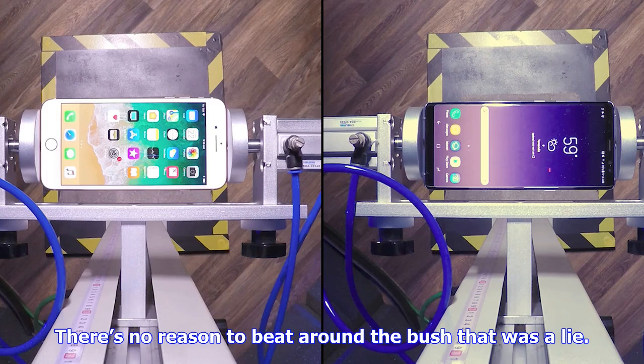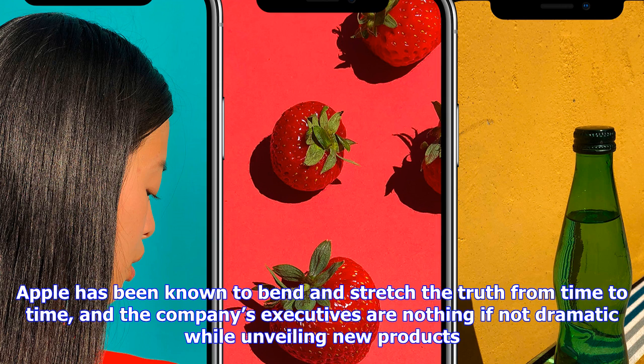Apple has been known to bend and stretch the truth from time to time, and the company's executives are nothing if not dramatic while unveiling new products. But the claim that the glass back on the iPhone 8, iPhone 8 Plus, and iPhone X is the strongest ever isn't just dramatic, it's disingenuous. Don't believe us? Let's check out a brand new test that utilized a professional drop test machine.